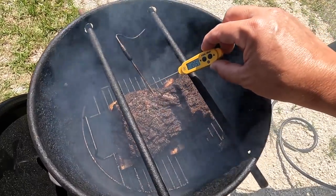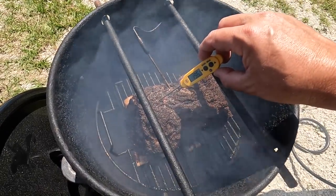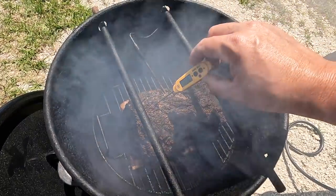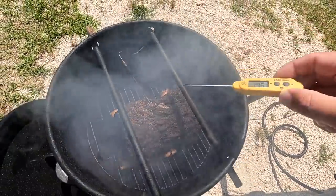So what I'm going to do is move this probe. I'm going to find that cool spot again right up in there, and I want to make sure that we go until the whole thing is at 205 degrees. All right, so I'm going to work on that and cover it back up.